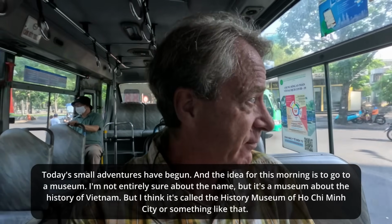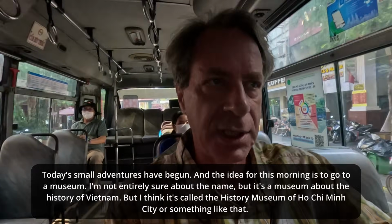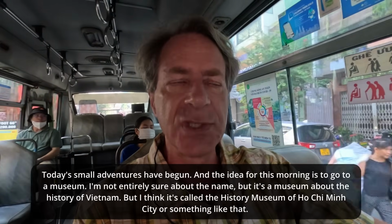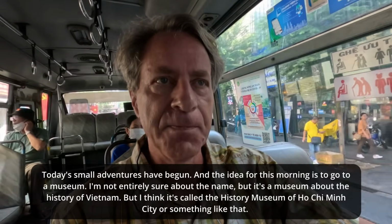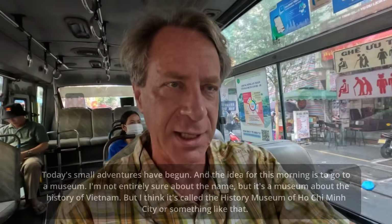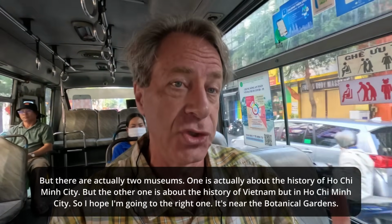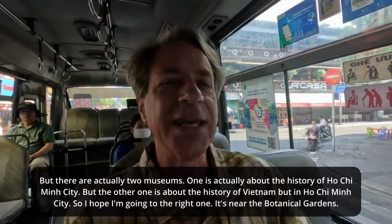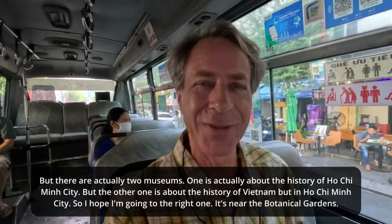Small adventures have begun, and the idea for this morning is to go to a museum. I'm not entirely sure about the name, but it's a museum of the history of Vietnam. I think it's called the History Museum of Ho Chi Minh City or something like that. But there are actually two museums. One is about the history of Ho Chi Minh City, but the other one is the history of Vietnam, but in Ho Chi Minh City. So I hope I'm going to the right one.